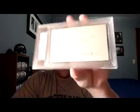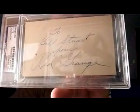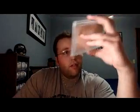Some nice pickups this week. My favorite is this PSA DNA certified encased index card signed by the greatest college football player of all time, none other than Red Grange. Unfortunately, it's personalized to Bill Stewart, and I don't know who that is.